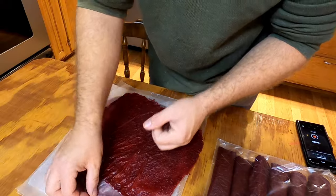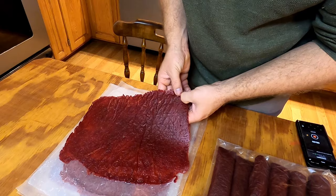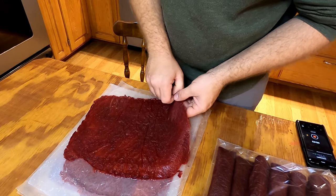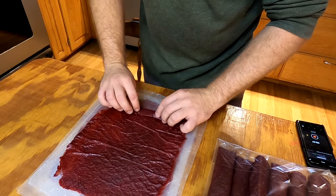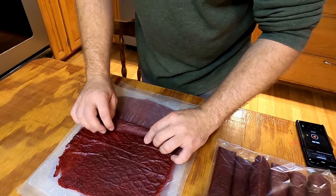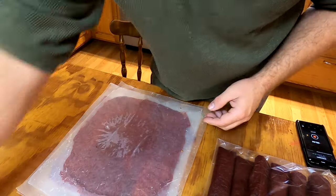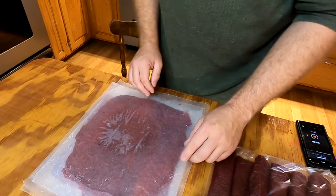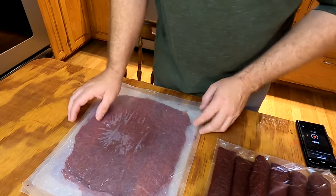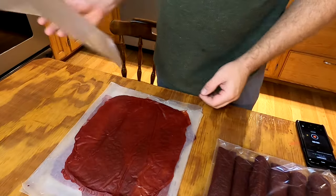I'm gonna give this a little taste. It's tart, but good. And then I'll just roll that right up. And I'm gonna stick that in a bag and store it. I might put them in the freezer just to make sure they last. And I have fruit roll-ups for the whole winter. It's gonna be fun.